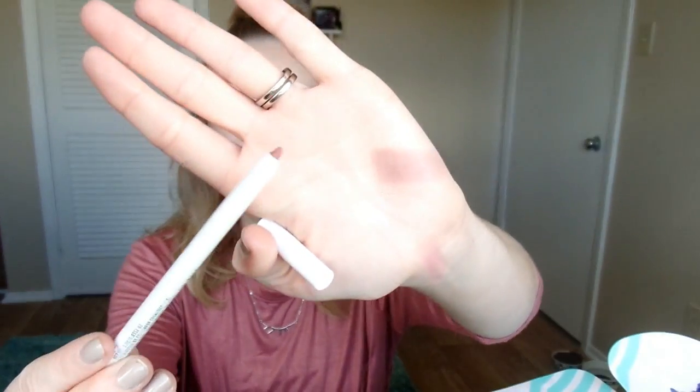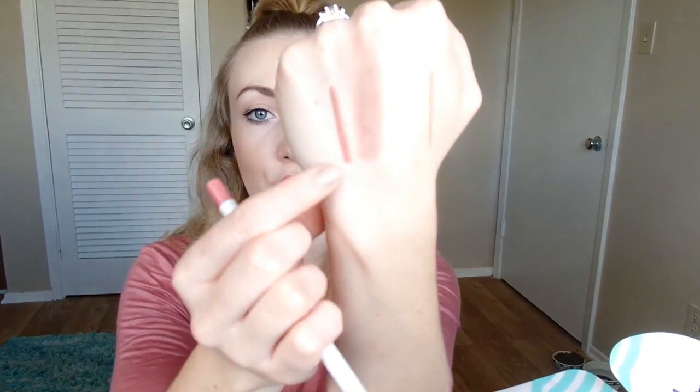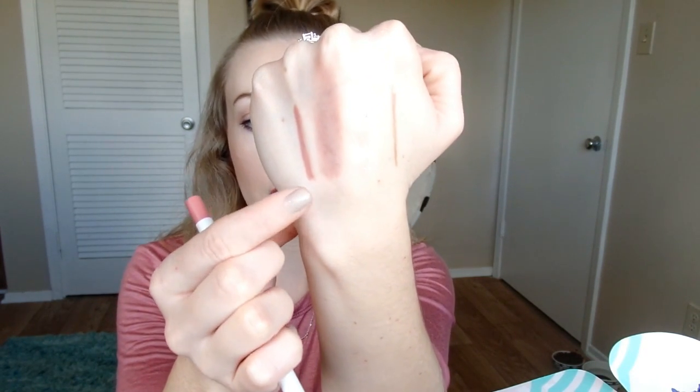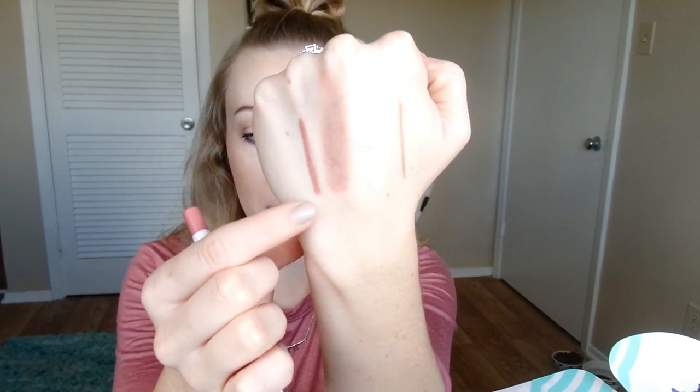They are a regular gel pencil formula, so you do have to sharpen them by hand with a pencil sharpener. But here is what the color looks like. It's just a beautiful, beautiful mauve color, like a mauve dusty rose pink. Just gorgeous. It has a little bit more of a brownish undertone compared to some of the other mauves that I have purchased. But I love this, and I love the formula.